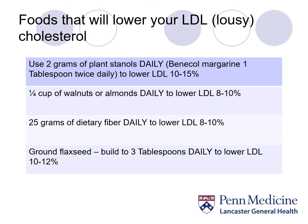There are 4 food options that you can add into your diet that have been proven to reduce your LDL or lousy cholesterol. The first is through a plant-based margarine called Benecol, which contains plant stanols. Plant stanols are found naturally in many fruits, vegetables, and grains, but only in small amounts. It takes 2 grams of plant stanols per day to actively reduce the LDL.